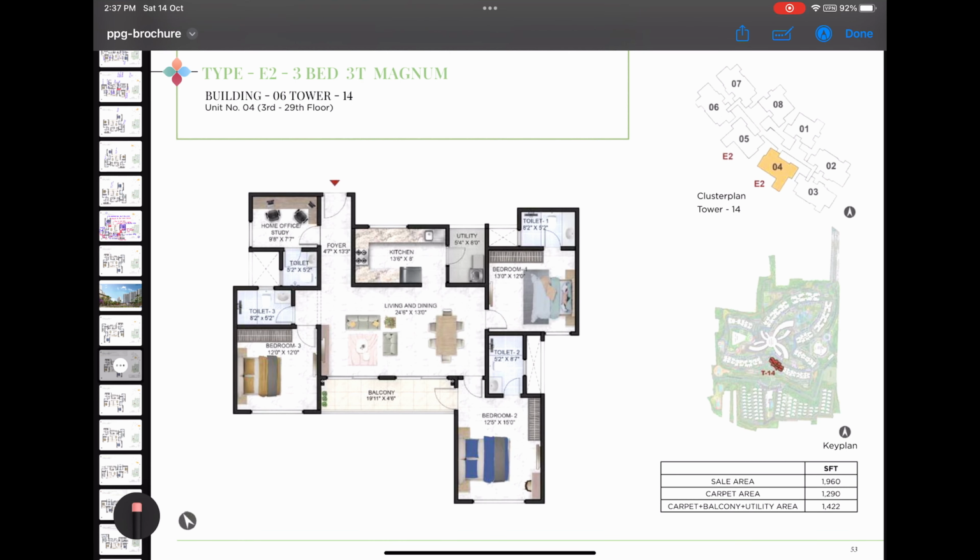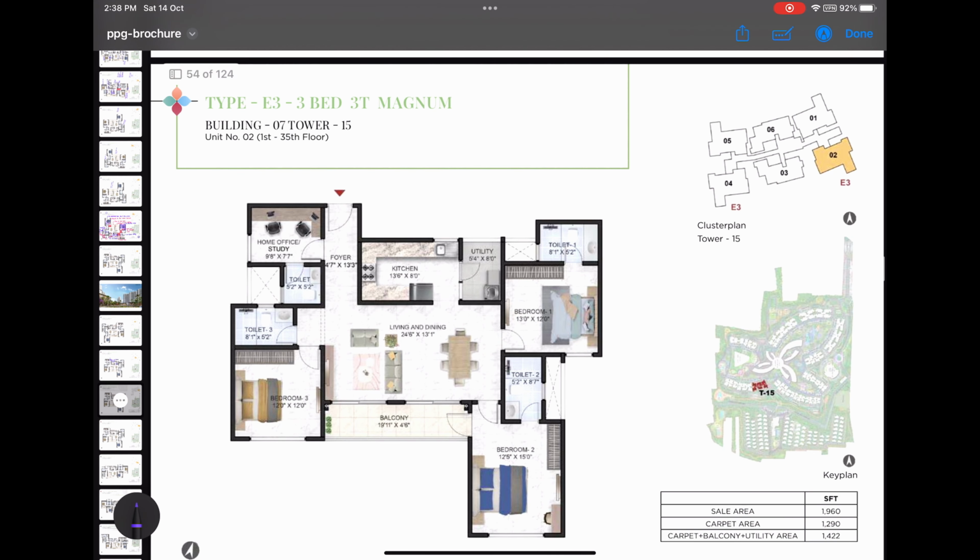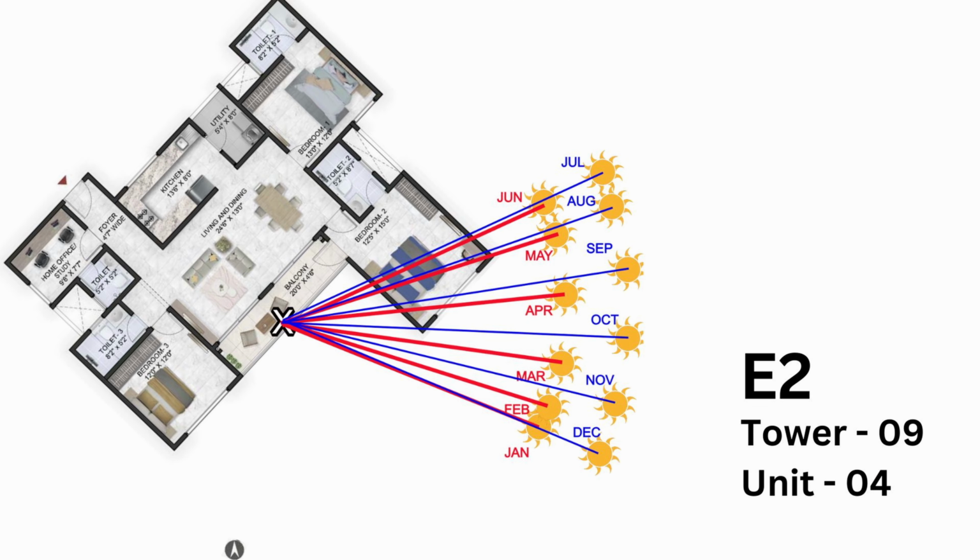E2 and E3. E2 and E3 are dimension wise same as E1. Unlike E1, E2 has the door here. In E1, the main door was here. E3 is same as E2 with these two windows provisioned differently. I couldn't find any other differences. Please mention in the comments if I have missed any major difference. There are 3 variants in E2.